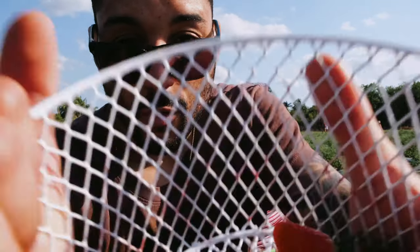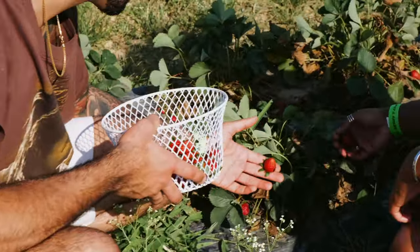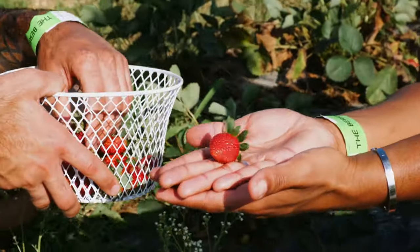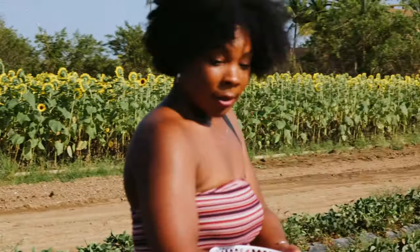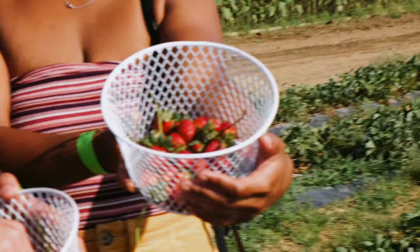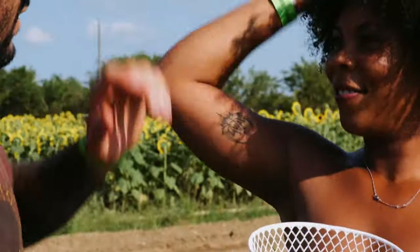We do not leave until all the berries are picked. No berry left unturned, ever. This is what strawberry is supposed to look like. Actually, we said earlier, strawberries at the grocery store, oh, that's so perfect. Do you think there's enough strawberries? Yeah. Kendrick, do you agree this is enough? I think so. Should we get a few more? I think we did a great job.